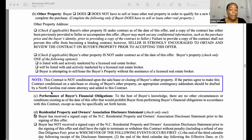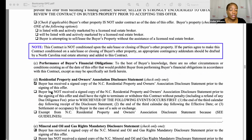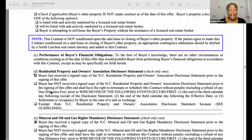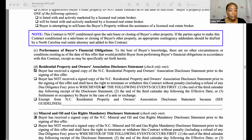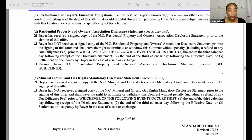Now, even with the buyer disclosing this information, the note box says that this contract is not conditioned upon the sale or lease or closing of buyer's other property. If the parties agree to make this contract conditioned on a sale or lease or closing of the buyer's property, then they need to have an addendum created and drafted by an attorney. So we no longer have a contingent sale addendum. That went away in 2019. So if it needs to be conditioned upon it, then the buyer needs to go see an attorney and have that drafted. All right.